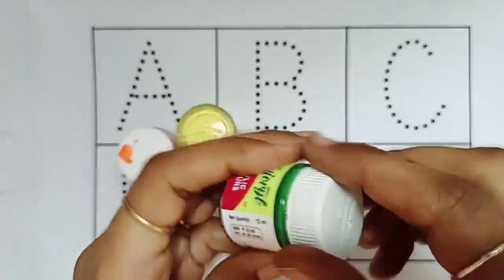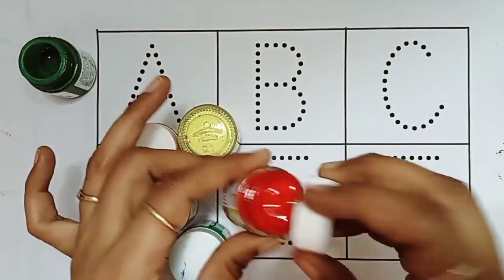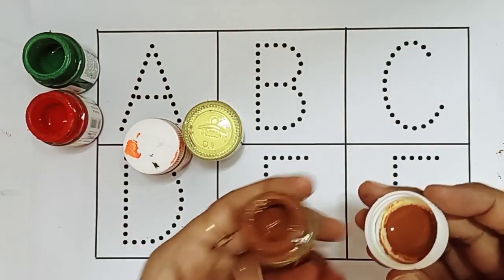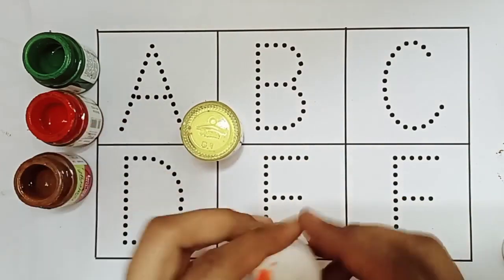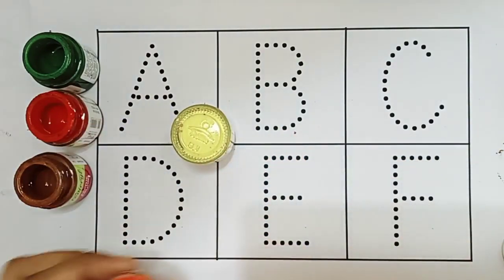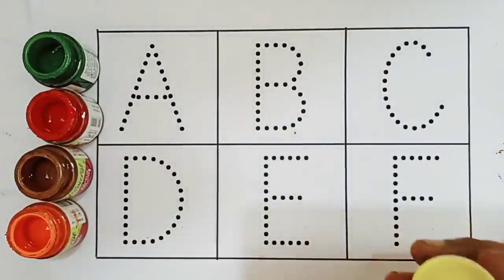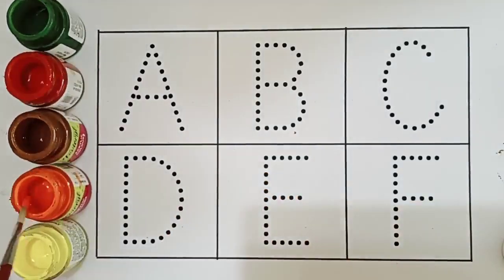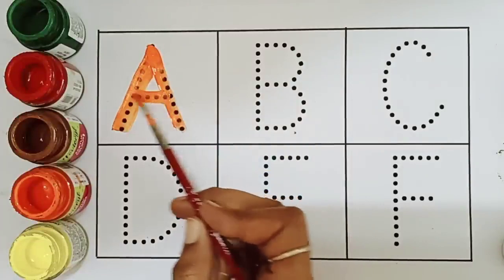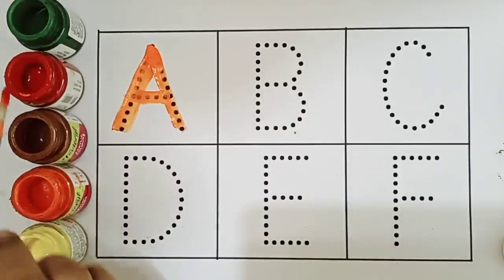Green color, pink color, brown color, orange color, yellow color, orange color. A for apple. Red color.